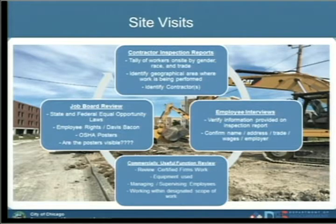And then obviously the biggest one, the commercially useful function review. That's a separate report. And so they're reviewing the certified firms that are out there. They're looking at the equipment, they're taking pictures of the equipment, whose name is on the equipment. They're looking at all of that. They're observing who's managing, supervising the employees. Are they working within that designated scope of work, right? And so it goes back to that landscaping firm who was going to do the painting.